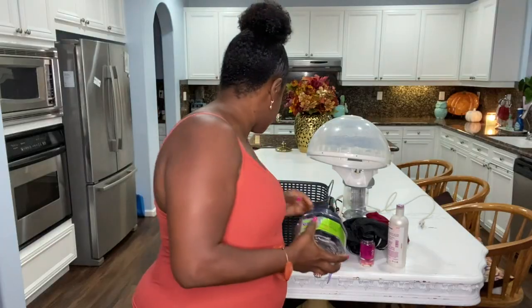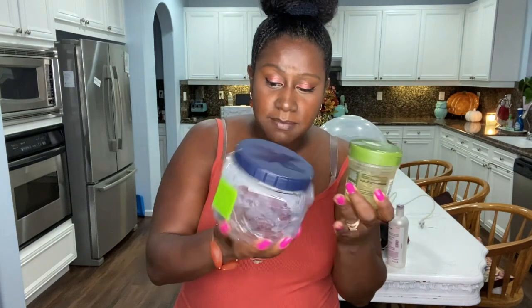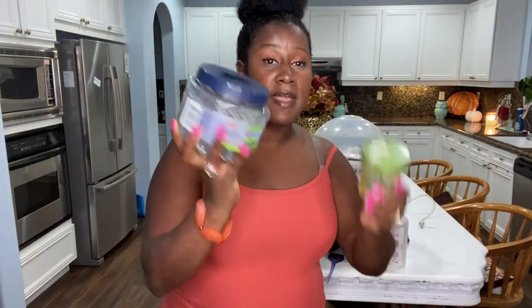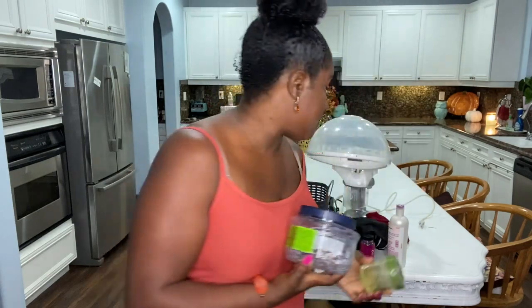All right, let's get into the gels. So everyone knows the gel that we go to is the Eco Styler, okay? It's the Eco Styler. This is number 1. If you're gonna use a gel, this is number 1. But this right here, especially during Corona time, Corona pandemic time, this definitely is number 2, okay? Now, I was in Walmart looking for this. This is what I was looking for. They didn't have that.